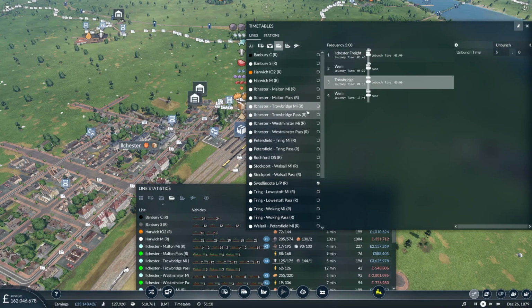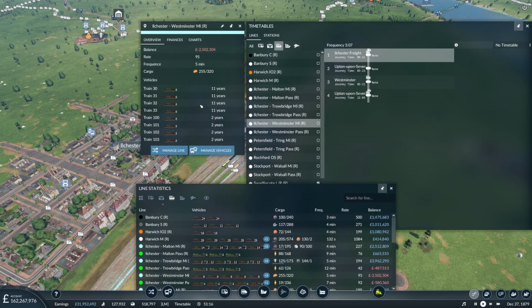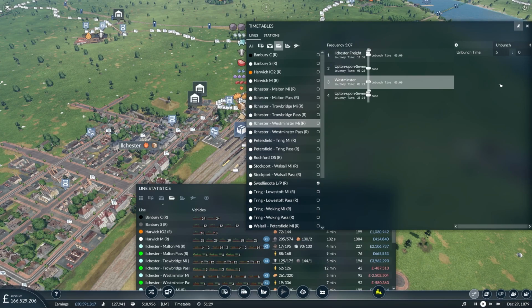Now there's one more that runs through. Actually, there's Ilchester to Westminster as well, which is already 5 minutes, so that's fine. So we can set this up. Unbunch every 5 minutes, please. You notice I'm not doing the centre stations again. Hopefully we won't need to do those. Also, we need to tick these on, which I did do here. So yeah, that one is working.